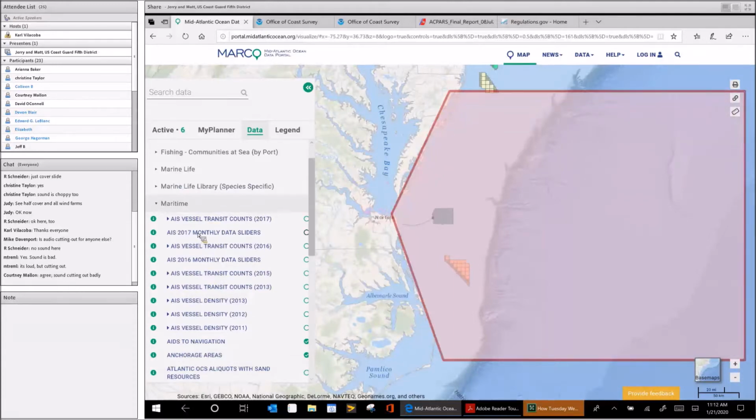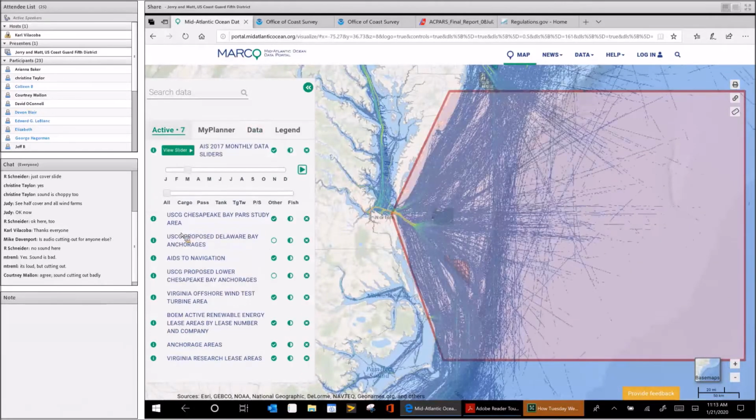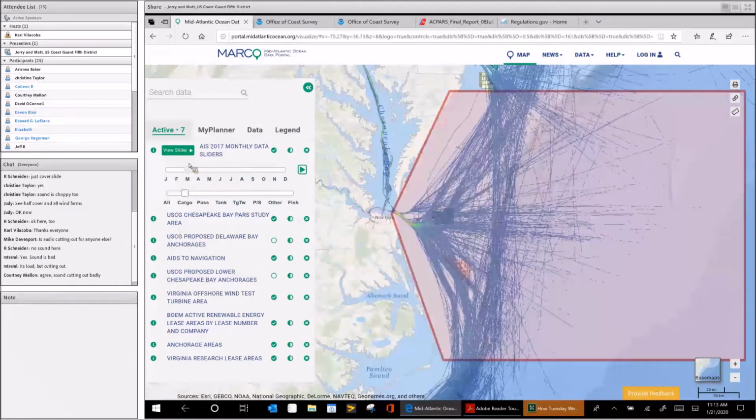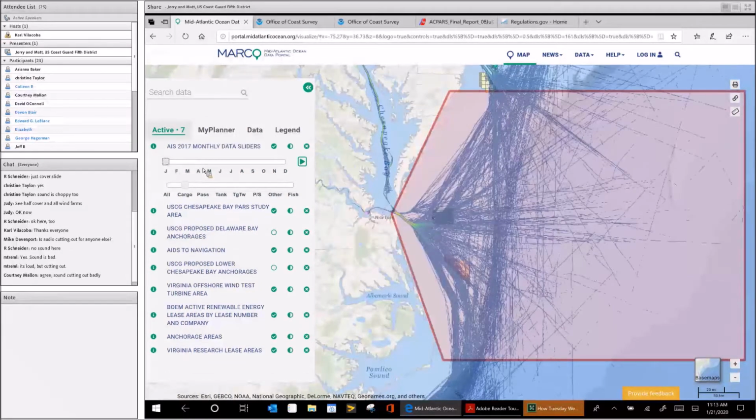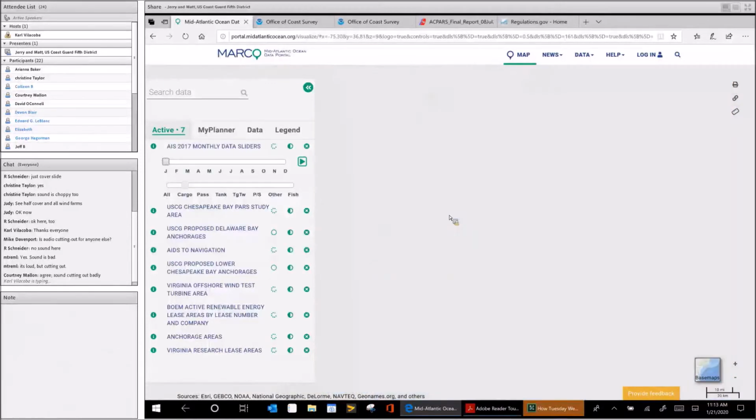So one thing we found on here is using the data sliders. We'll use the 2017 data sliders if I can get it to turn on. There it is. All right. And we'll kind of look at, let's start with cargo vessels and find out how they go through the areas. As you can see, we start off in January of 2017. Everybody kind of went through this wind energy area, right?